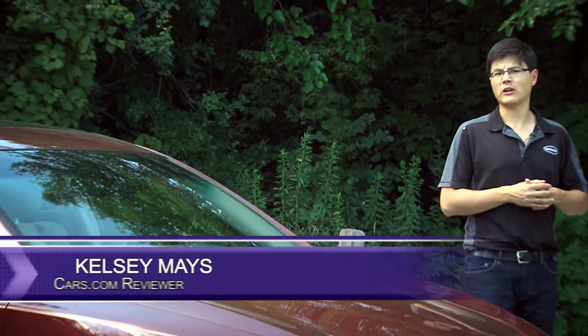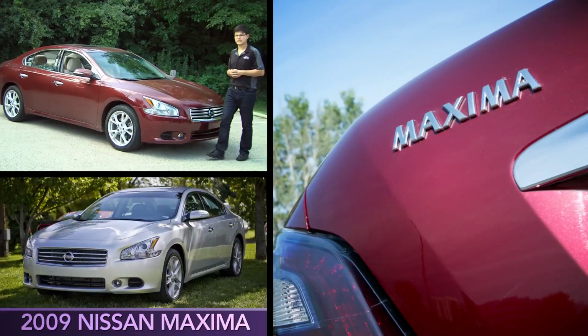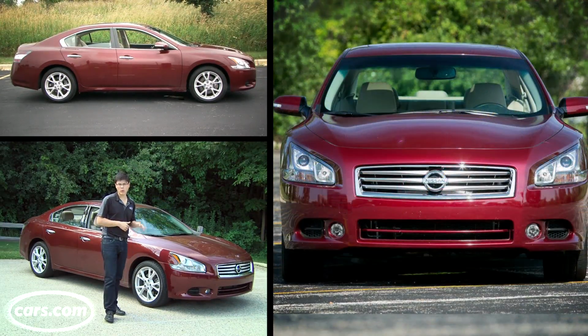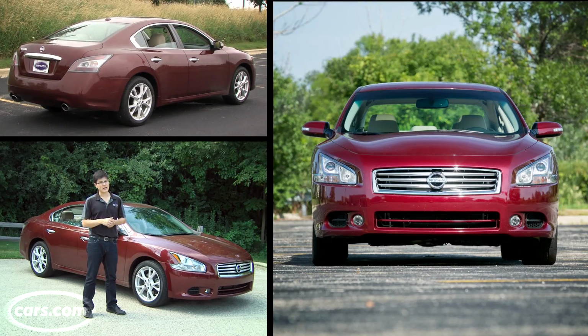Hi, I'm Kelsey Mays for Cars.com, here with the 7th generation Nissan Maxima, a car that went on sale all the way back in June 2008. Well, here we are 5 years later, looking to see if the Maxima is still competitive with other flagship sedans from non-luxury automakers. Let's find out.